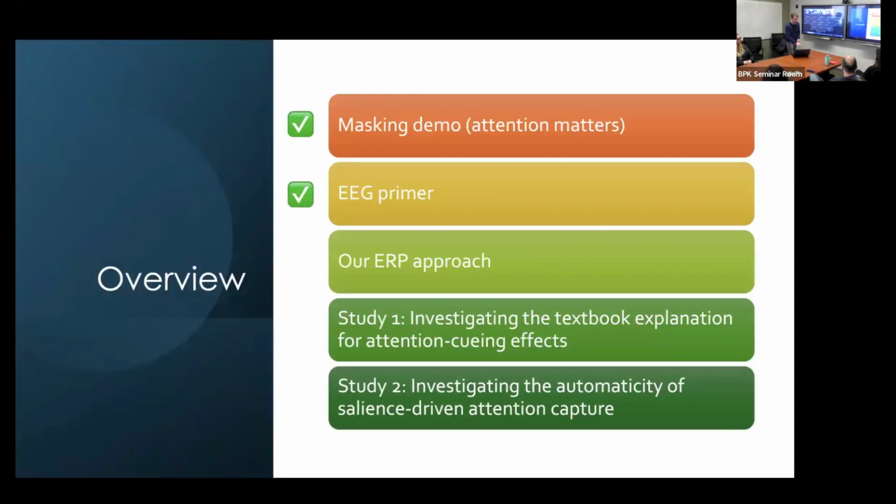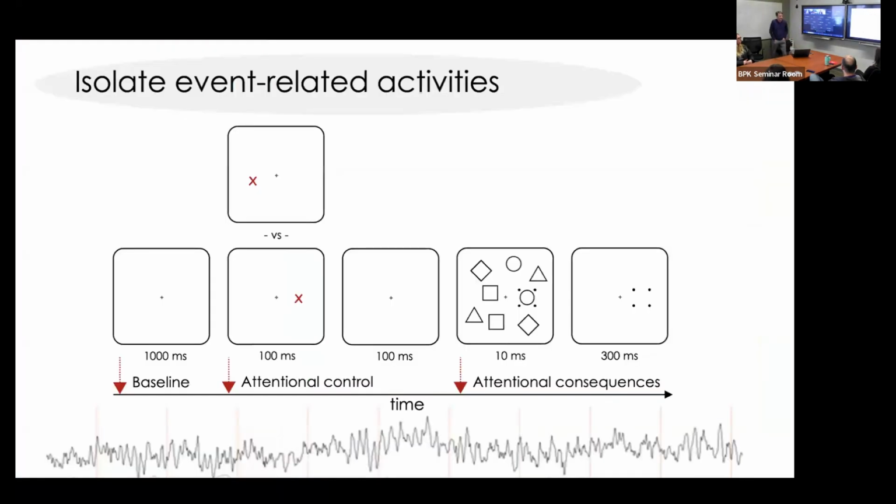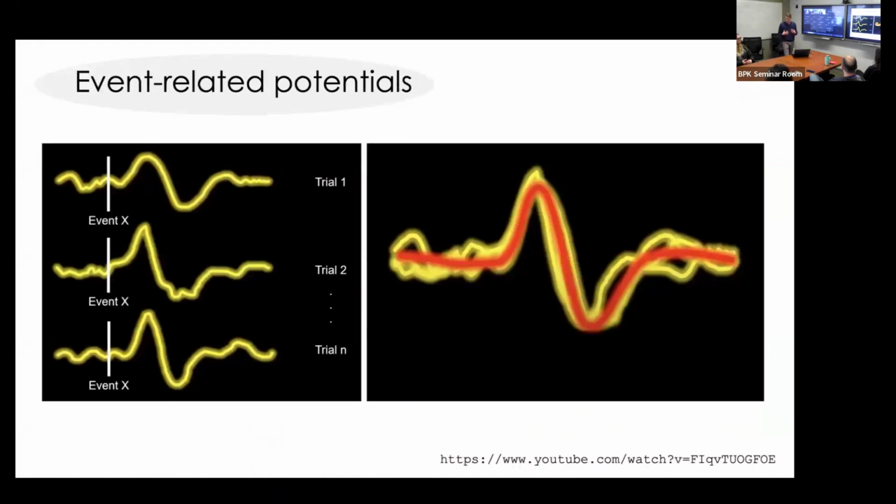Okay, so that's the EEG primer. Now we're going to get into how we use EEG to look at event-related activity. And so again, we're going to be picking up events like that cue and the search array, or in this case, the multi-object array. And for the most part, and what I'm going to talk about here today, we're looking at event-related potentials that are tightly time-locked to whatever event that we're looking at.